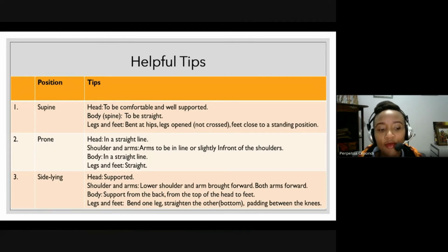Then for when they're side lying, that means if they're either lying on their left or right, the head should be supported, and that means the support should be from the top of the head to the chin. It should be well supported.